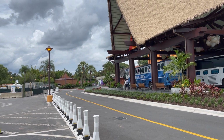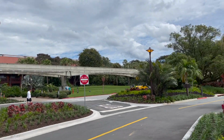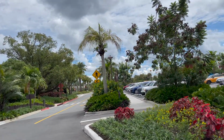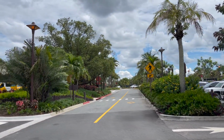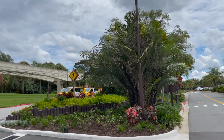All right, so I kind of don't like this. There's really nowhere to get across the street to the main park unless you come way back down off to the right here. I don't know if it was like that before. I kind of remember being able to walk right up to the Polynesian, so I'm not a big fan of that. But again, it's been so long, I could be remembering it incorrectly.